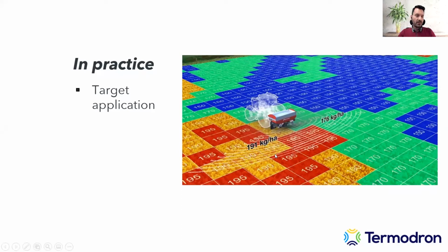So here in this use case, we can generate short-term savings that have no negative effect on the final crop yield. But in the cases where we have more homogeneous fields, we do not lower the amount of fertilizer used, but we arrange it more efficiently.